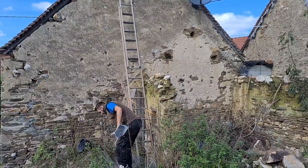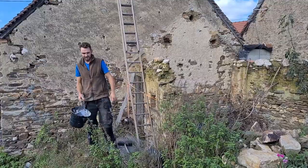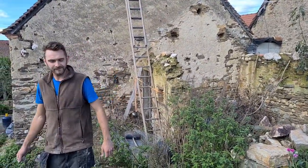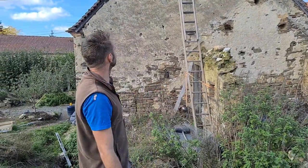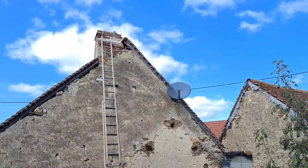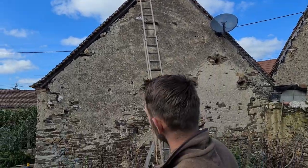Yeah. Well, that's sealed up anyway. It looks really good actually. It looks almost like you've pointed it. This really needs rendering, to be honest. I don't know if I'll have time before the weather changes, but yeah, it's in a bit of a state. But as long as the water doesn't come in, that's the main thing.